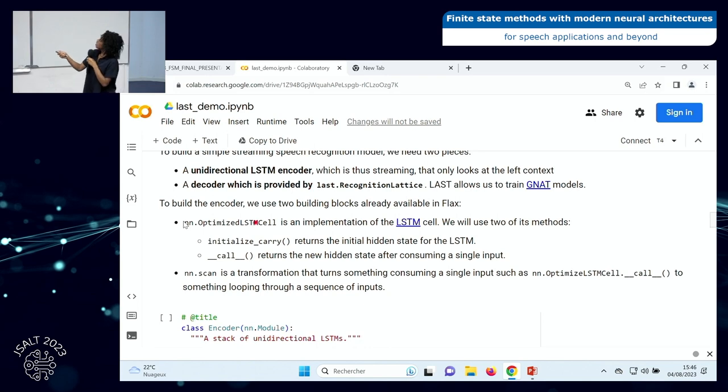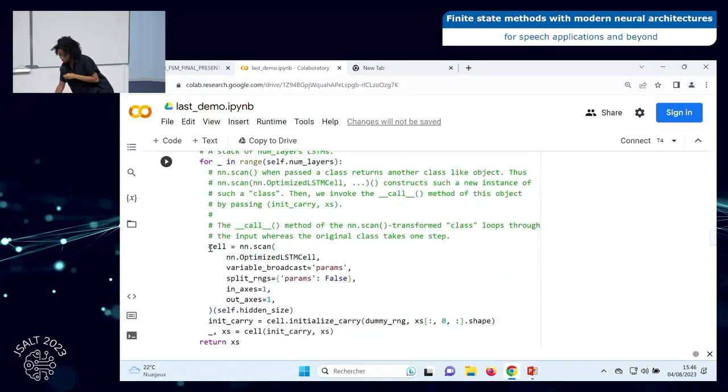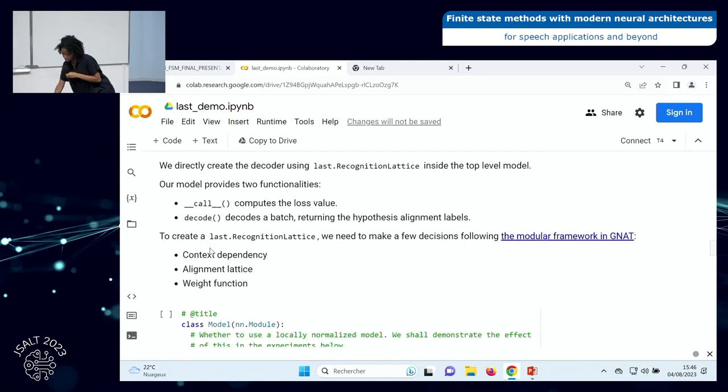That works, yes. With the functions initialize carry, which returns the hidden state of the LSTM, and call, which returns a new hidden state after a single input. And then I won't really talk about scan, but those two are very important in building the encoder, which you can get a glimpse of in the code that follows, though we won't be examining it in great detail.